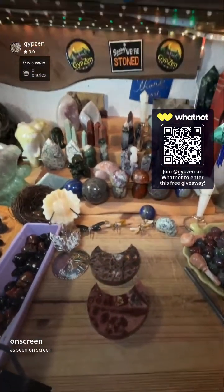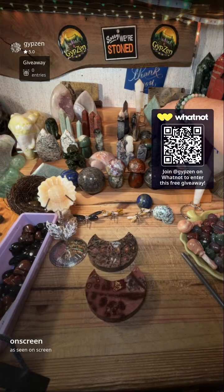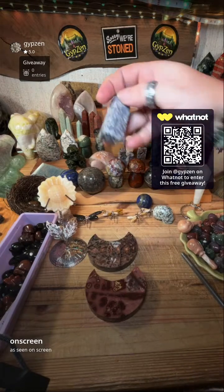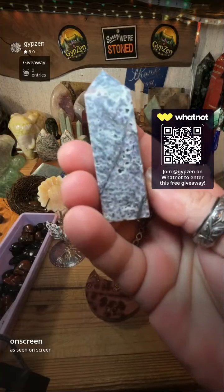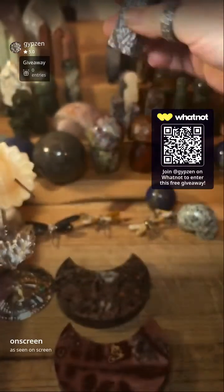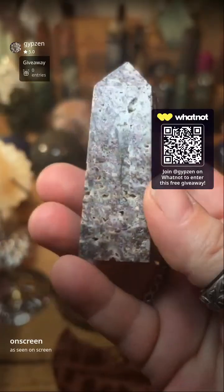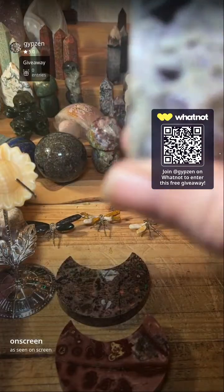The purplish towers. Sammy, which towers are you talking about, my dear? These? Right here? Or these? Oh, these are purple zebra towers. Let me zoom in so you can see it. There we go. They're cool. There's several different ones. The bigger ones are $9 and the smaller ones are $5. This is a cool one.